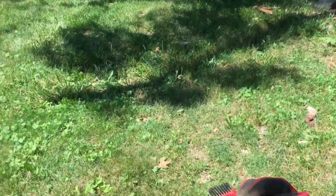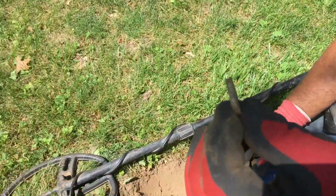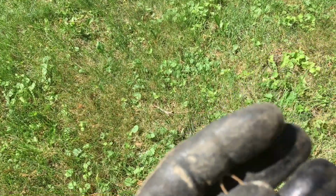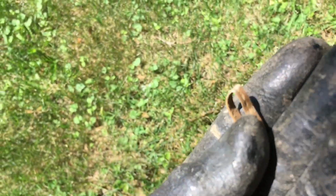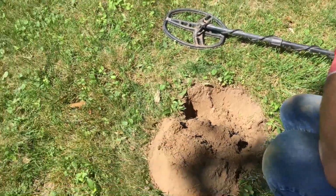But yeah, that looks like a little junker ring. That's pretty cool looking in the sunlight. May I? Yeah. Looks like it might be copper, or one of those aluminum ones. But hey, it's a ring. Yeah. Score. Wonder how old that might be. No idea. Cool. Just a little water on it too.